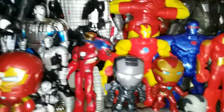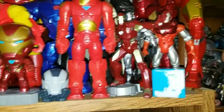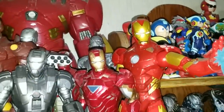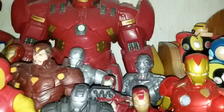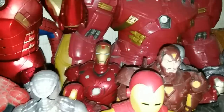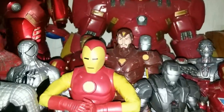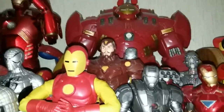Toy Box Iron Man. Some Endgame Iron Man War Machine. And some classic 90s Iron Man. Then some 12-inch, like 10-inch movie tie-in stuff. There's that awful, awful Ultron. And some Iron Man 1 big figures. And that is the Icons, I think. Marvel Legends Icons Iron Man.